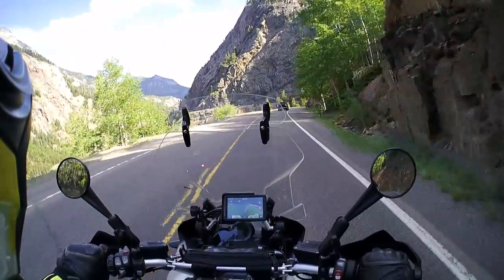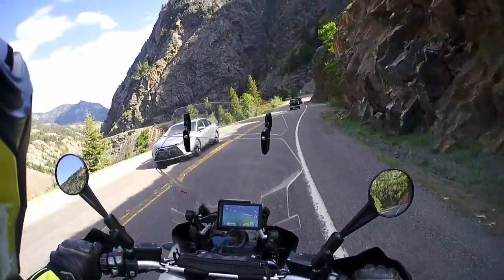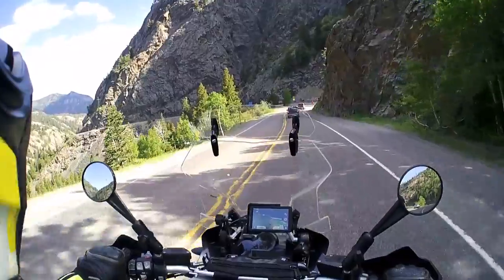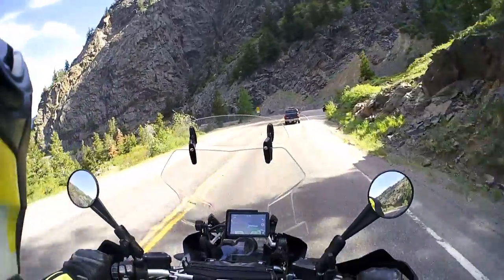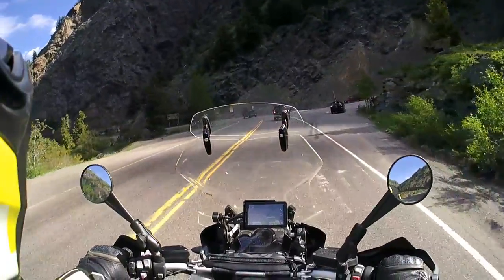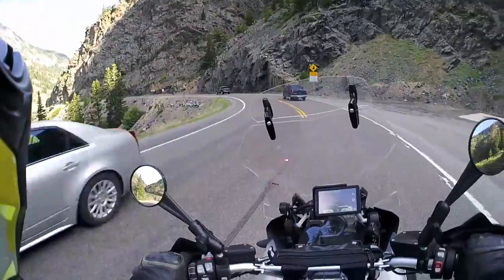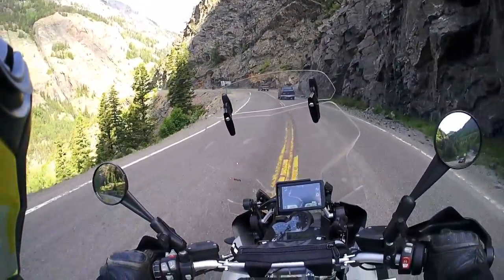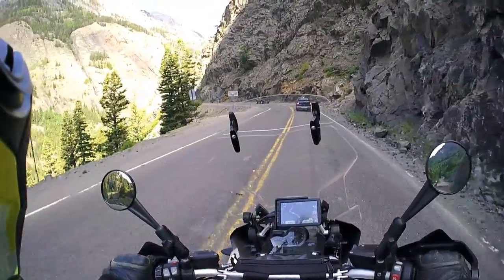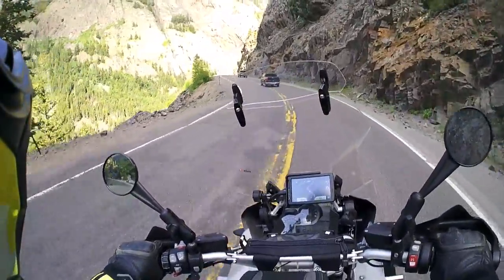One of the advantages of being on a bike in these hills is that our brakes are so much superior to the cars, and it's primarily because our vehicles are so much lighter. The motorcycles just don't have braking problems like cars do coming down these big hills on the passes. Oh my goodness, what a lot of brake smell.